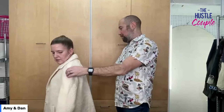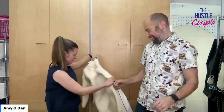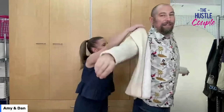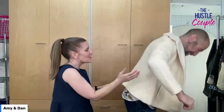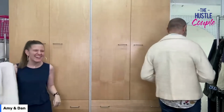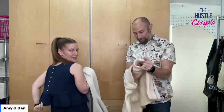Okay. How are the shoulders doing? They're a bit wide. So maybe it's a women's. Here, you put it on now. Come on. In you go. Wait, turn around. Let me just see the shoulders. Yeah, women's. Three-quarter sleeve. Swing coat. It's nice. Look at the buttons on my back. Cute, right?